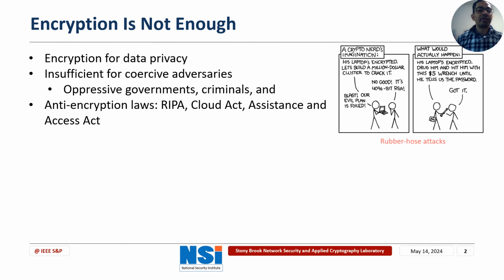Encryption has been the de facto solution for protecting data at rest. But is that really sufficient? Well, not if the bad guys have access to the decryption keys. As you can see in this famous crypto cartoon, you don't have to break the encryption scheme. All you have to do is mount a rubber hose attack, where the user is continuously hit until he or she reveals the password.